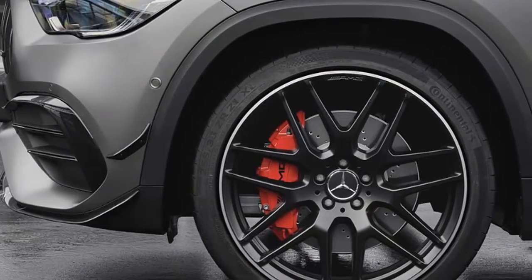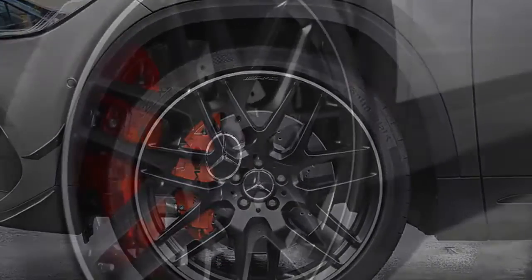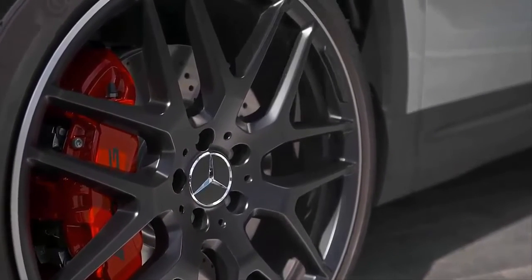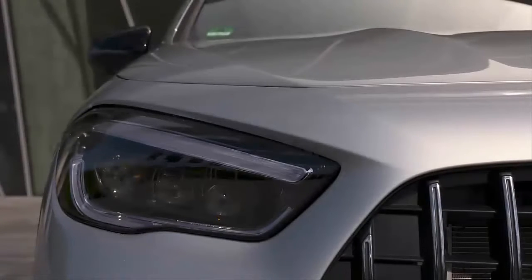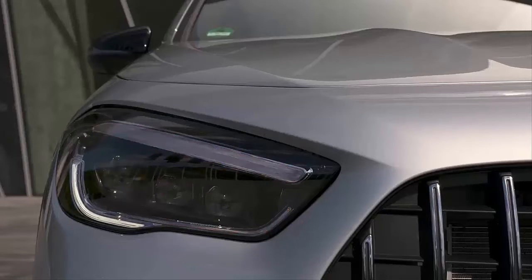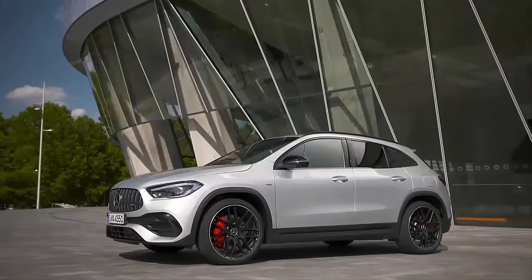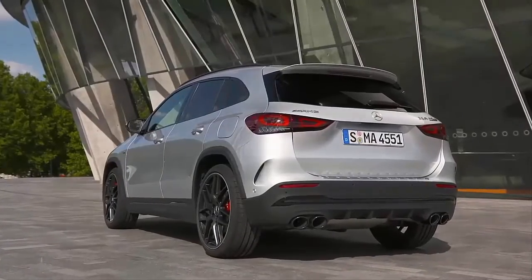The standard brake setup is the same as in the GLA 35, 13.8-inch rotors and 4-piston calipers up front and 13.0-inch rotors and single-piston calipers at the rear. Order the AMG Dynamic Plus package, however, and the front brakes get swapped for 14.2-inch rotors and 6-piston fixed calipers. And the brake calipers are painted red rather than silver.